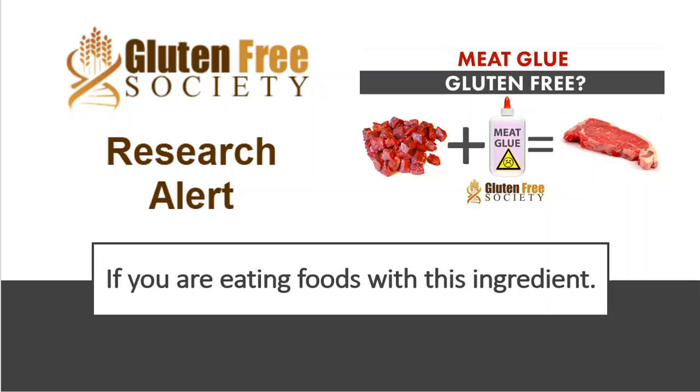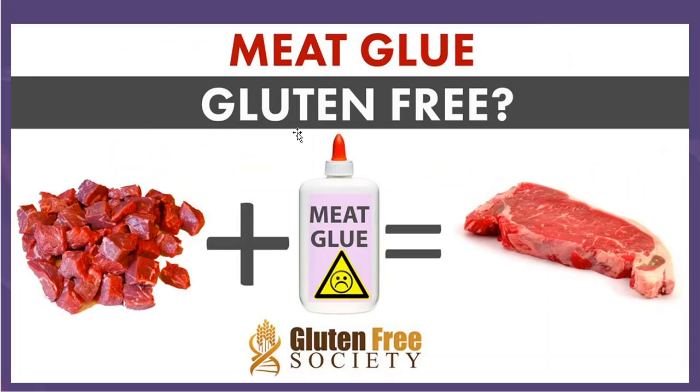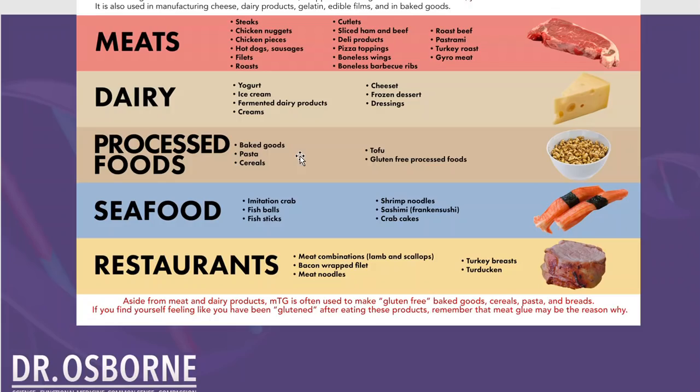If you are eating foods with meat glue, this is what this research alert is all about. So, the big question then becomes, what is meat glue and what does that have to do with gluten? So again, if you've got a diagnosis of gluten sensitivity, a diagnosis of celiac disease, if you've been told that you should avoid gluten for health reasons, this is a research alert you're going to want to be very, very aware of. So what we're looking at here is meat glue.